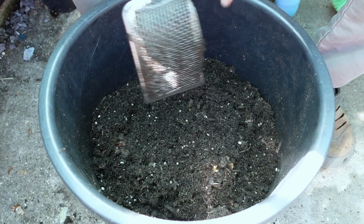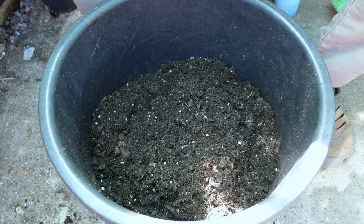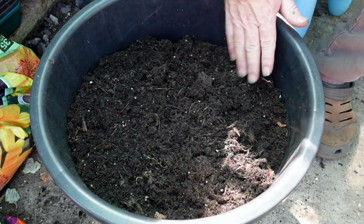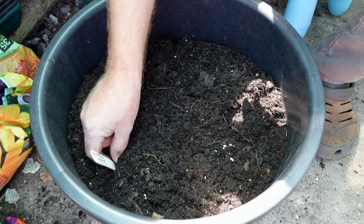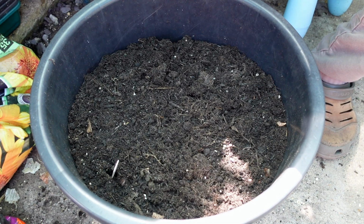All I need to do now is top this bucket up to the top, and they should be ready to start growing away. So that's the bucket topped up. The last thing to do is to put on a label. Pop that in there, and then I know what they are. Excellent. So there we are.